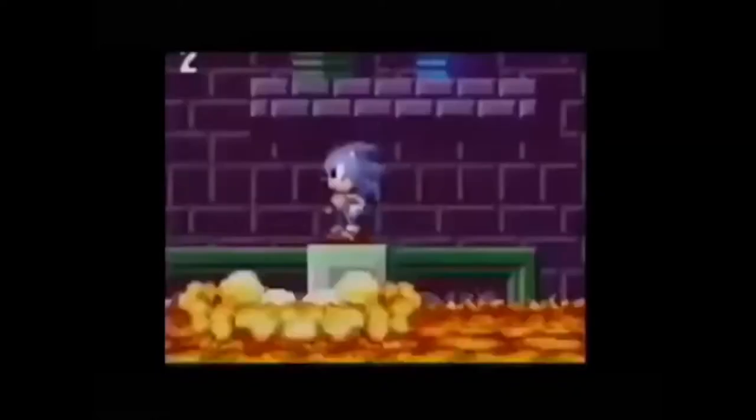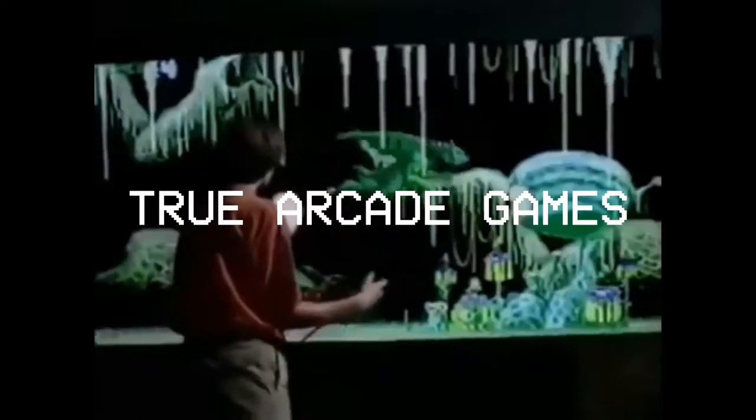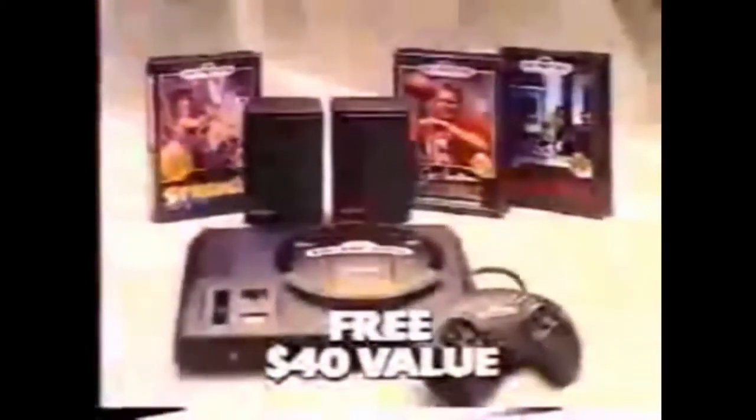It was originally marketed as having true arcade games, great graphics, and stereo sound. True arcade games, great graphics, real challenge, stereo sound. Genesis. Who gives you two stereo speakers free so you hear the great stereo sound of Genesis?